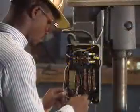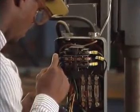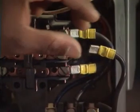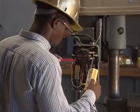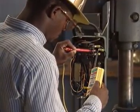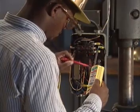Some practices in common use are unsafe. For example, in the past, electricians attempted to save time by locating a live wire by touch. No one can develop a touch for electricity. Finding a hot wire with your hand is dangerous and unnecessary. Meters are designed to measure voltage and current flow quickly and safely. Never put your life on the line for the sake of a shortcut.